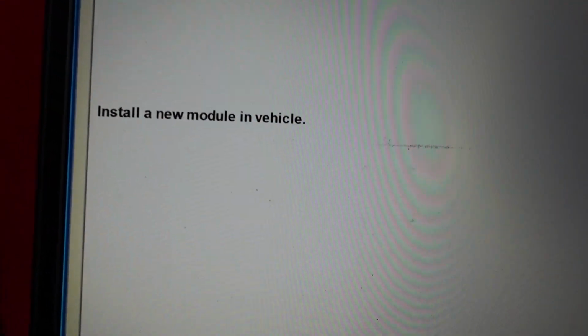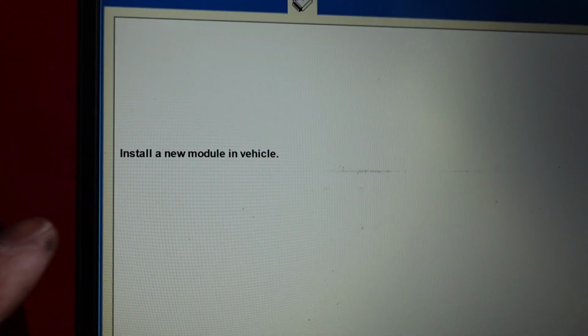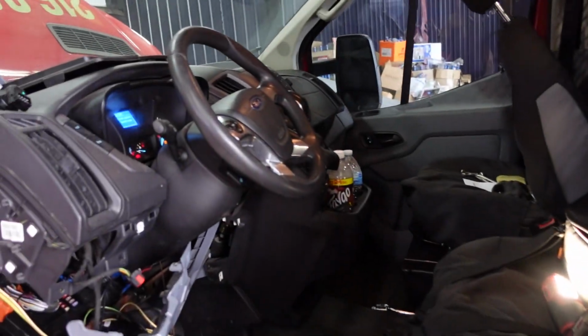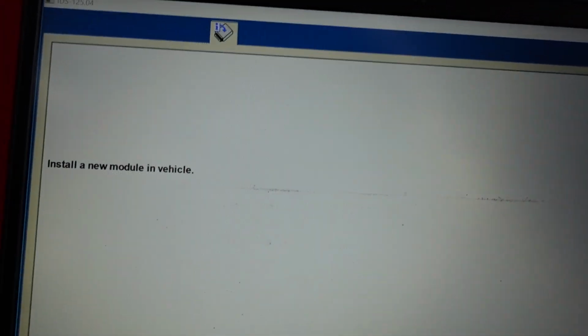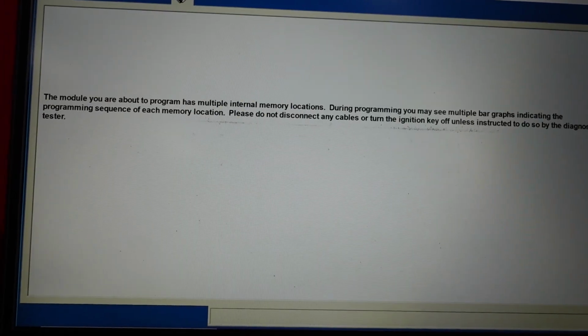Okay, so we're at this point, and this is an interesting point on this vehicle. It says install new module. We already have the new module in. It never told us to turn the key off, and this has been something I've been noticing on these. Usually it'll say turn the key off, install a new module. I do have the new module in, so I'm just going to roll with it and hit the check mark.